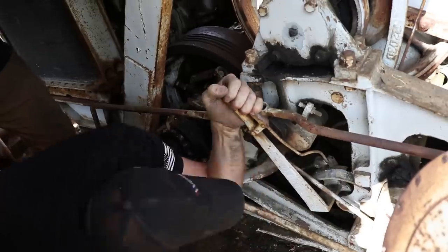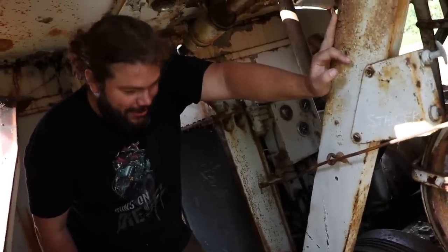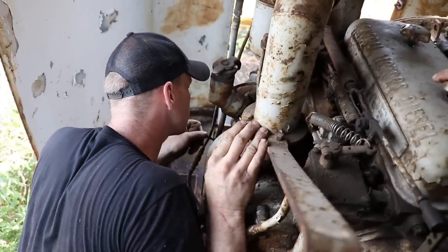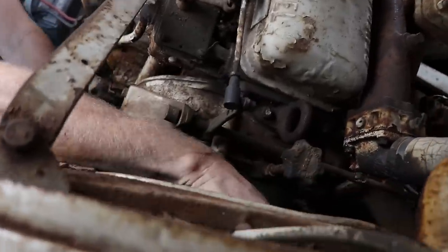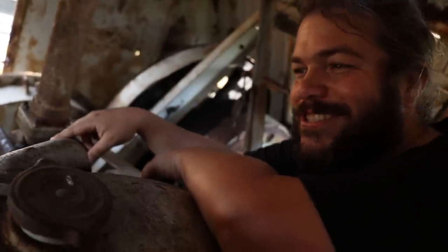Yeah. Well, I'm sure if we rev it up high enough, it'll unseize everything. And it's not even that bad. So we might have a chance of starting this today. Oh, guaranteed. If it's not seized? It's not seized. Okay. Oh, yeah, no, that's starting. Oh, yeah. I know my two strokes.